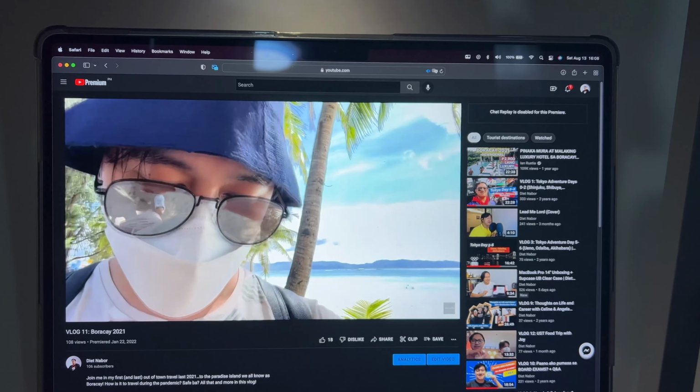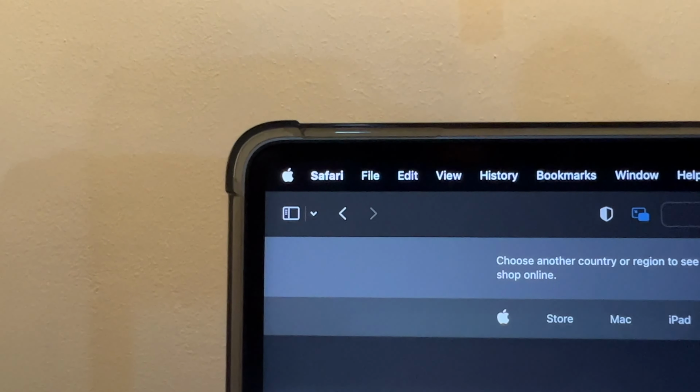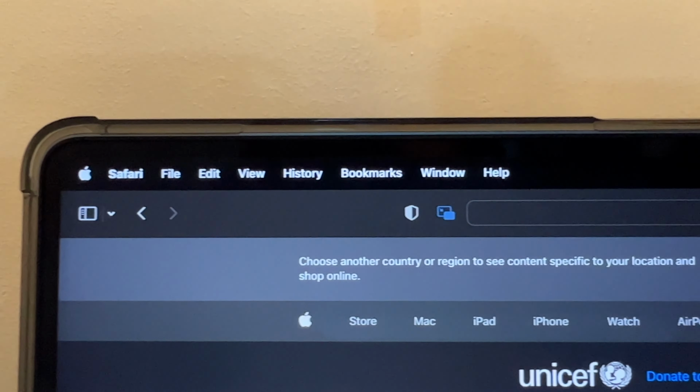The Liquid Retina XDR display really shines, literally, when viewing HDR content, and colors really look accurate. However, the ProMotion technology is mostly unnoticed as it seems like many apps are still not optimized to maximize this feature, or maybe I was just used to the screen of the iPhone 13 Pro Max. Despite not being an OLED display, blacks really show deep black, especially when using dark mode, as the notch really blends in when apps are in full screen mode.